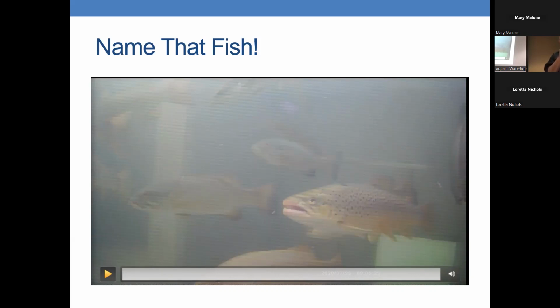The data that we have to collect of every fish that comes through is just species, length, and condition. We want to know what size fish are using our fish ladder and what time of year they're doing it. We want to know if there are injuries that might be related to something that's gone wrong in the fish ladder or was just built wrong. So we're looking for fresh injuries, but that doesn't take very long. You can almost holler out the data faster than somebody can record it.